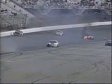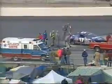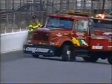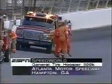We'll get a report from the pits. As Ciohcetti is out of the car, walking around surveying the damage, and we are under caution for the ninth time here at Atlanta Motor Speedway. Back after this.